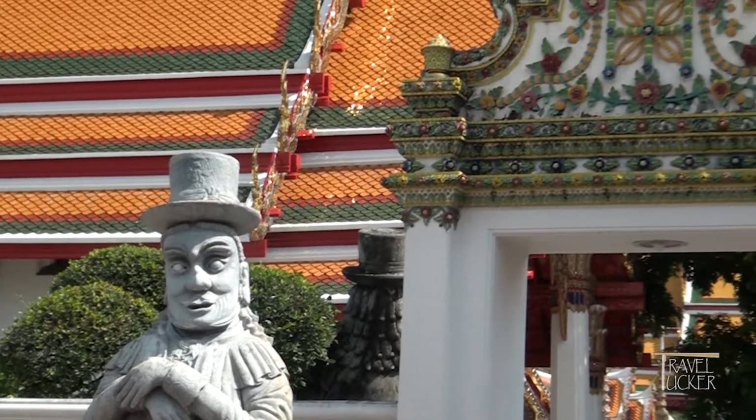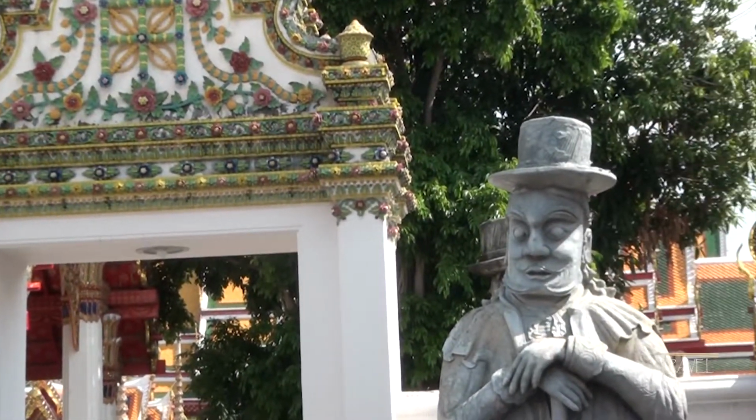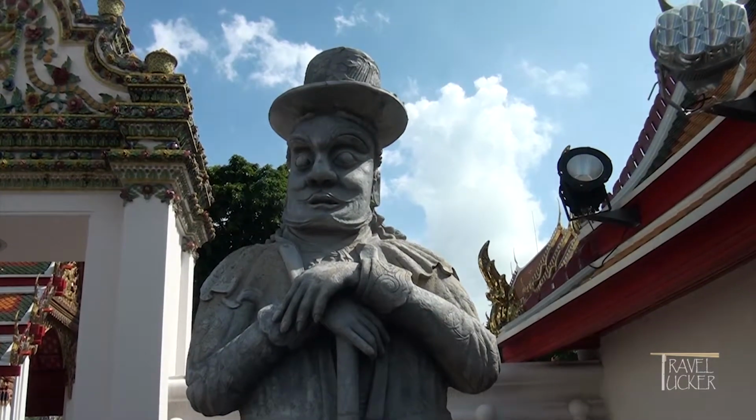Now if you're wondering why the statues behind me here have got top hats on, that's an interesting one because top hats were never really a thing here in Thailand. But again, remember how I said that these statues are part of the ballast in ships that were trading backwards and forwards from China? Well, apparently the top hats are a legacy of Marco Polo's visit to China.